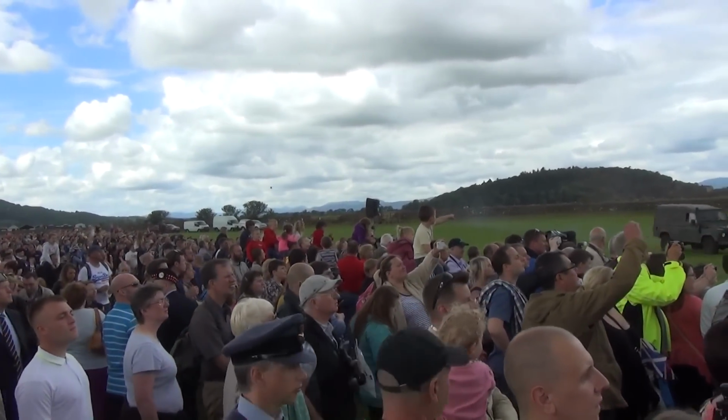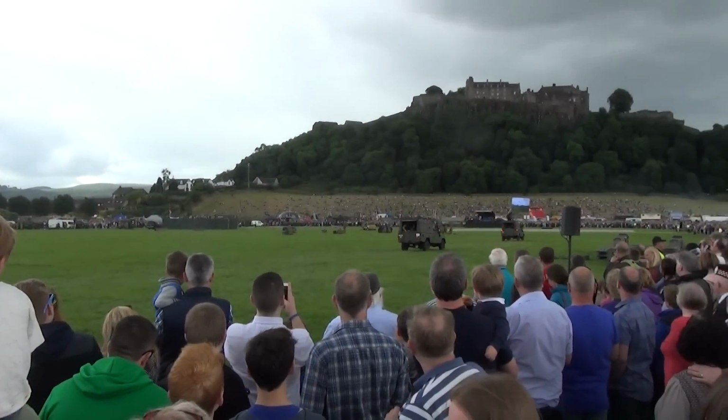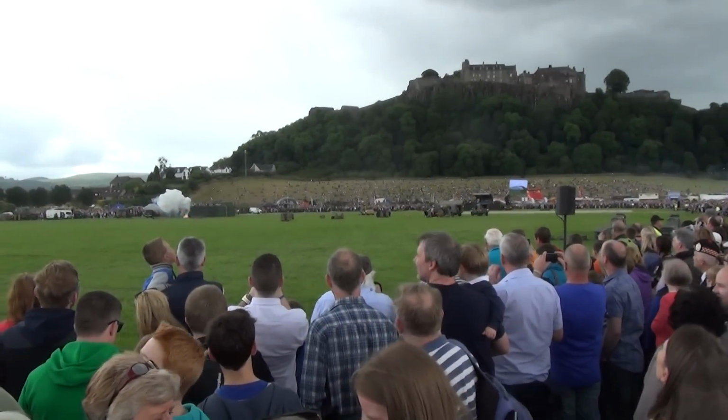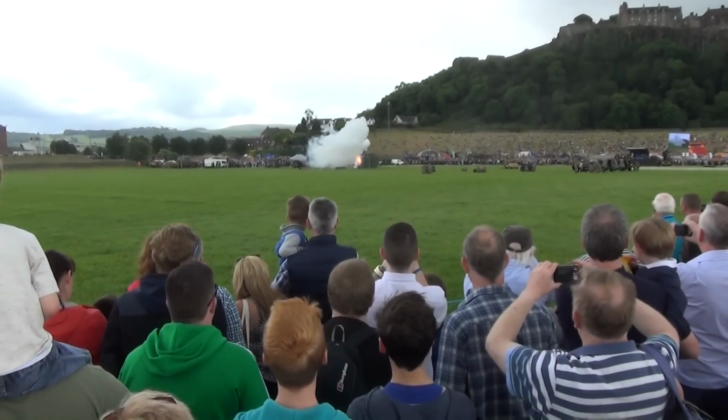And now the quick reaction force is on its way to help the army troops. Alpha 1-0 to Whiskey 1-1. Area secure for medevac. Whiskey 1-1, roger, approaching now.